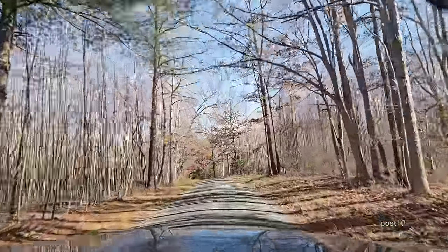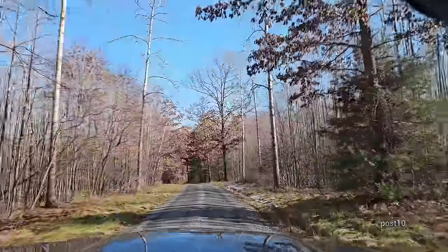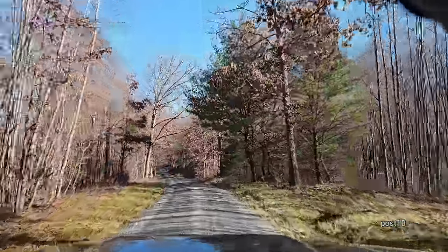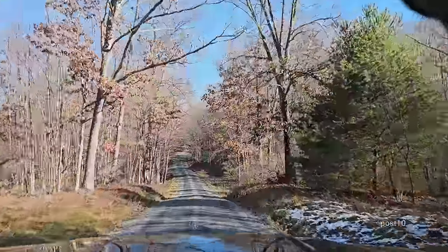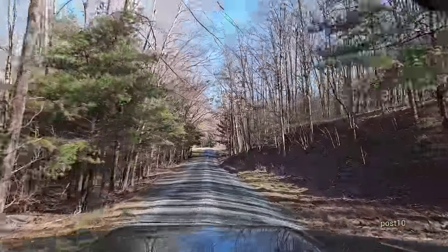Parking for the abandoned highway. We've now gone down in elevation enough that there's barely any snow. It's amazing around here. You can have no snow, you drive uphill a couple minutes, and then there's quite a bunch.